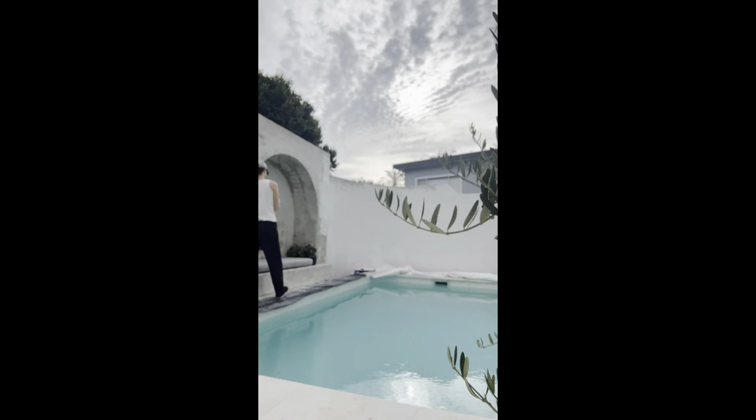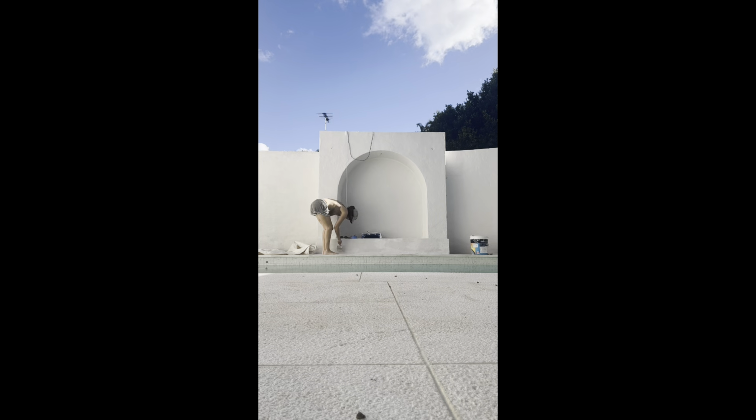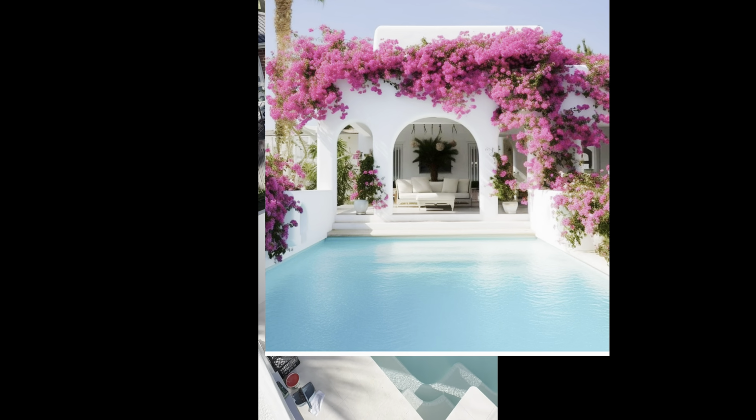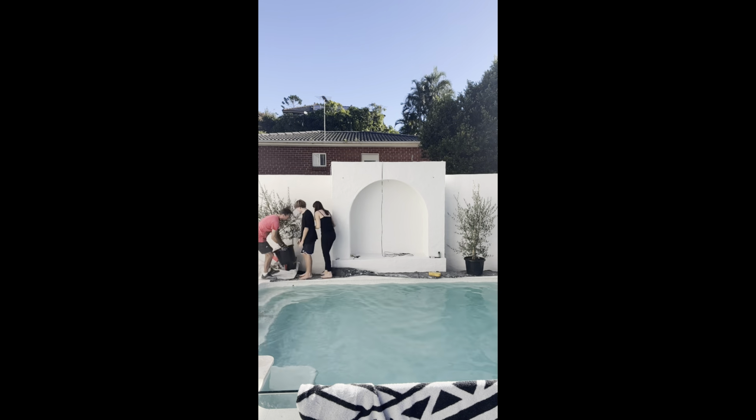And now it's time to get back to work and finish the wall. Damo is on rendering and I'm on painting. The plan is to create like a beautiful feature out of the bougainvillea. Damo built a planter box into the top with drainage and everything. And here we are planting our olive trees.